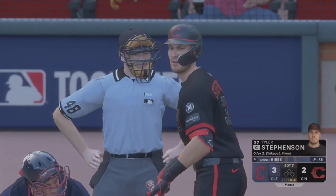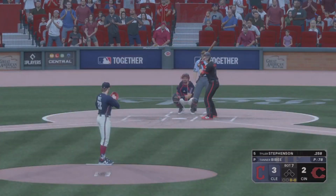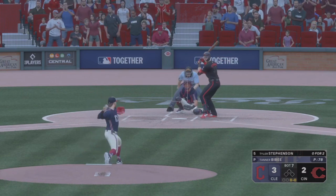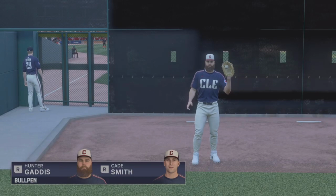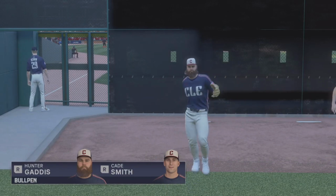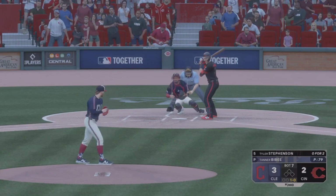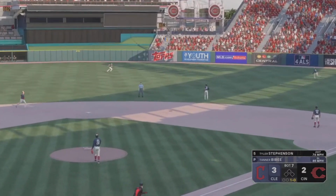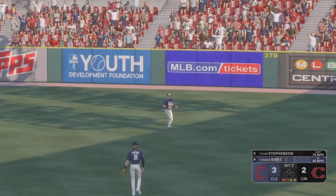And welcome back to the ballpark. Bottom of the 7th. In now for the Reds, Tyler Stevenson. First pitch misses. Cleveland has some action going in their pen. Hunter Gaddis up and loosening in the pen. Smith getting loose as well. Out towards right center field. Thomas sizing this one up. He's got it. 1 up, 1 down.